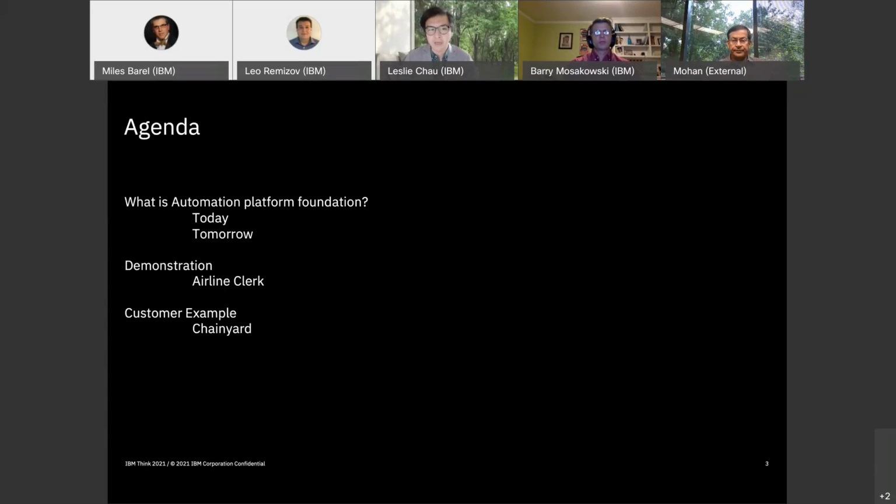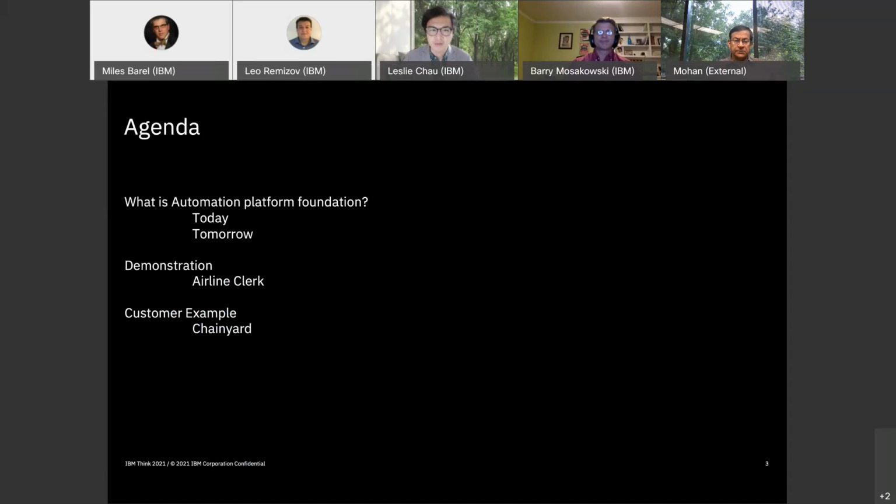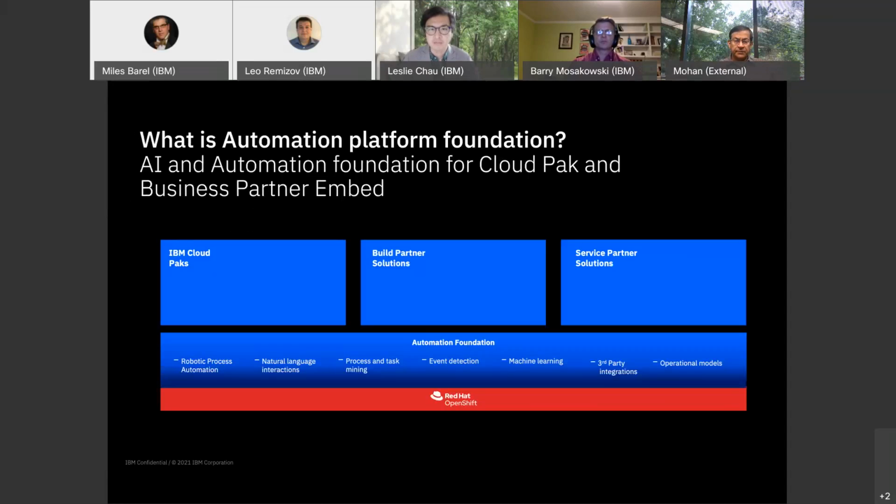And then we have a demonstration that Bernard will take us through on how we intend to build out the vision. And then we actually have Mohan from Chainyard that we have been working closely with to work together to build these kinds of solutions. Try not to reveal too much too early. So let's get right into it. The next, this slide's perfect.